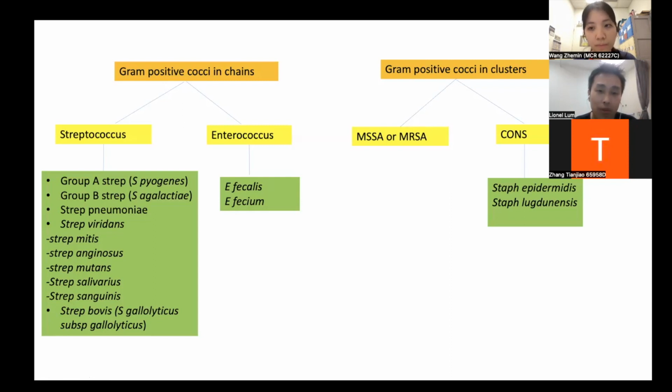By and large, if you look at streptococcus, there's a wide range of streptococcus. There's group A strep, which is also called Strep pyogenes, usually causing skin and soft tissue kinds of infections. Group B strep, called Strep agalactiae, and then you have Strep pneumoniae, which is commonly known to cause pneumonia as well as meningitis and sinopulmonary infections. Strep viridans, usually originating from the mouth and the gut, and then of course Strep bovis. We'll talk about it later.